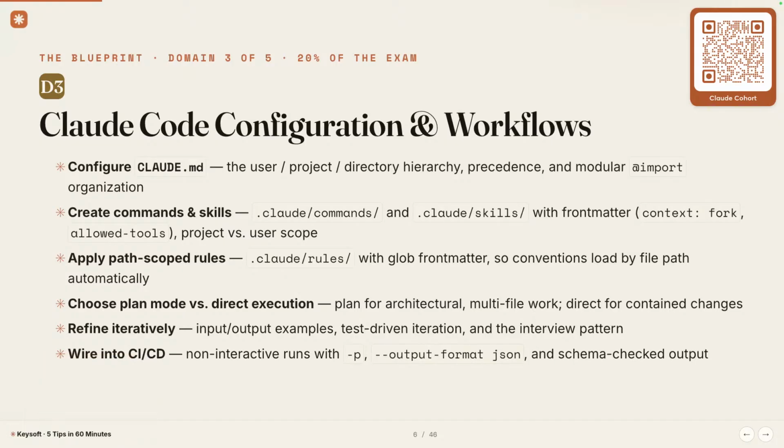You would also need to understand how you refine your prompts and how you use the interview pattern. So the interview pattern is really good when you're not sure about how to structure the prompt. And so instead, you give Claude the problem and then you ask it to interview you or ask you 5 questions that will help it produce a better output. And then a big one on the exam is how you wire Claude Code into a CI pipeline. And that's essentially running Claude Code in what's called a headless format. So understanding that.